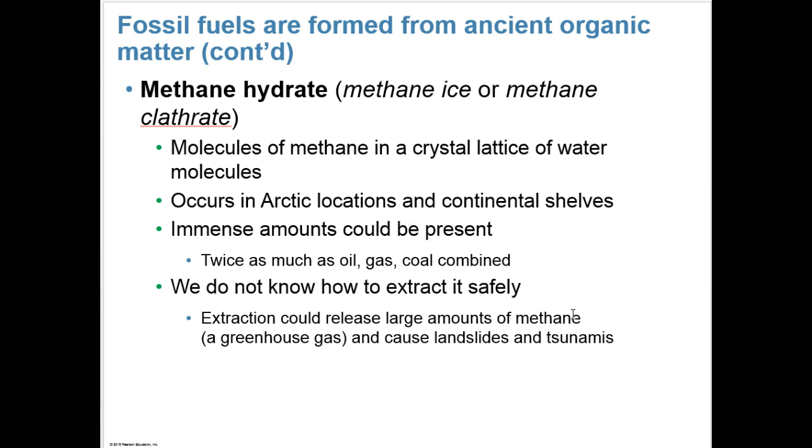Japan recently extracted methane hydrate from the seafloor by sending down a pipe and lowering pressure within it, so that the methane turned to gas and rose to the surface. However, we don't yet really know whether extraction is safe or reliable. Scientists fear that extraction could release large amounts of methane, which we already know is a greenhouse gas, and could also lead to landslides and tsunamis.